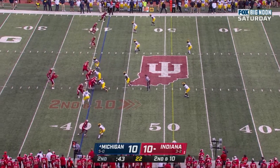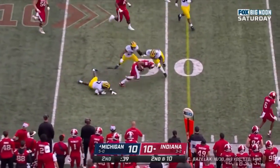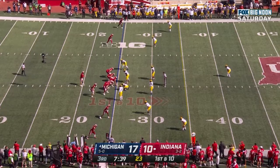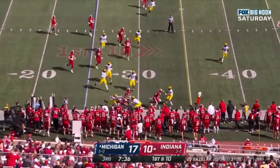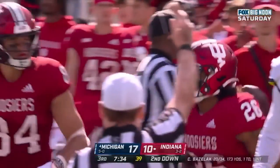2nd and 10. Bazelak hands it off. Henderson around the corner. Henderson plowing his way forward for 1st down. Undefeated at 5-0. 7-point lead. Indiana is giving them a run for their money. Here's Henderson as he catches the hitch and gets it upfield to the 30-yard line.